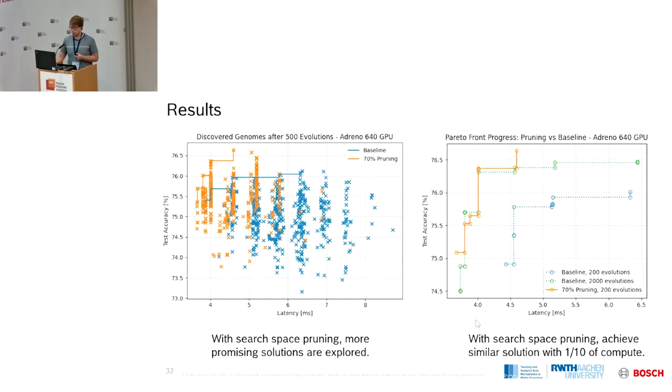OK, but going back to the cherry-picked results, this is, again, the mobile GPU. And here on the left, this is just a qualitative illustration of how the results actually look. Here you can see a scatter plot of all the different architectures that are tried by the NAS method, and again, baseline and 70% pruning. And this is after 500 iterations of the evolution, so not the very beginning, but somewhat after warm starting the method. And there you can also see that with 70% pruning of the search space, you tend to discover much more promising architectures than in the baseline, where you also have a lot of really not very well performing architectures.